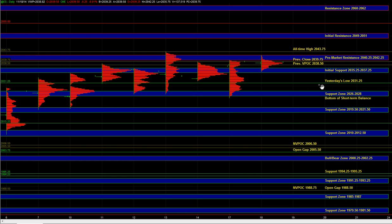So if we break below initial support, then we have to be cautious on the long side, and as long as we're seeing weak internals and weak price action, downward momentum, we'll look for short setups, targeting a move down to 31 quarter, 26 to 28, and with potential to break lower. But if the volume remains light, then 26 to 28 could be it, and would be exhausting the range down there as well.